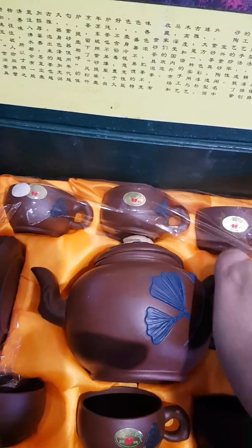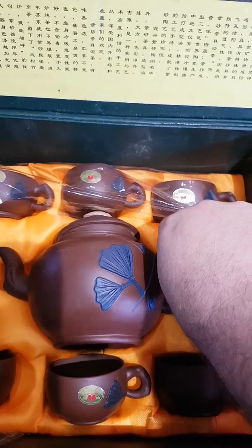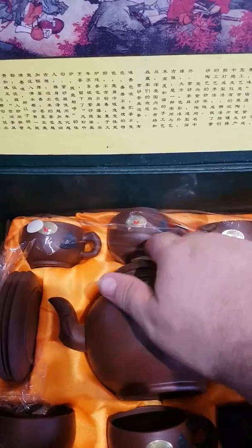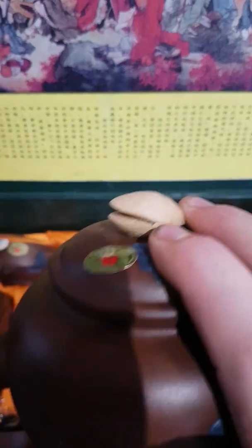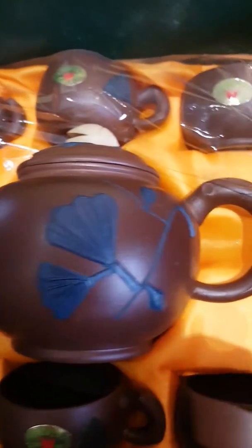Now what we have here is, from what he tells me and what I've seen on the Facebook page of his, possibly a 1970s Redwood clay tea set. I didn't know entirely what I got my hands on to begin with. So can you see the proper Chinese, whatever you want to call it. Lovely pattern on it, and it's got all the cups, the little saucers and the teapot.